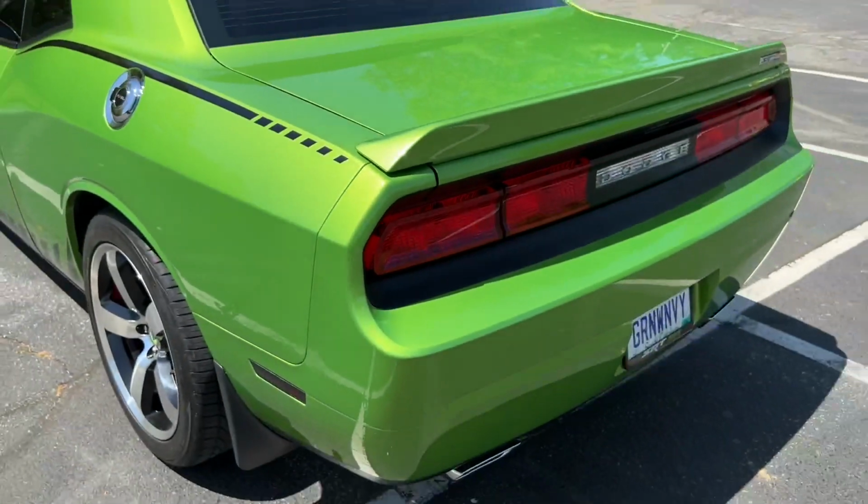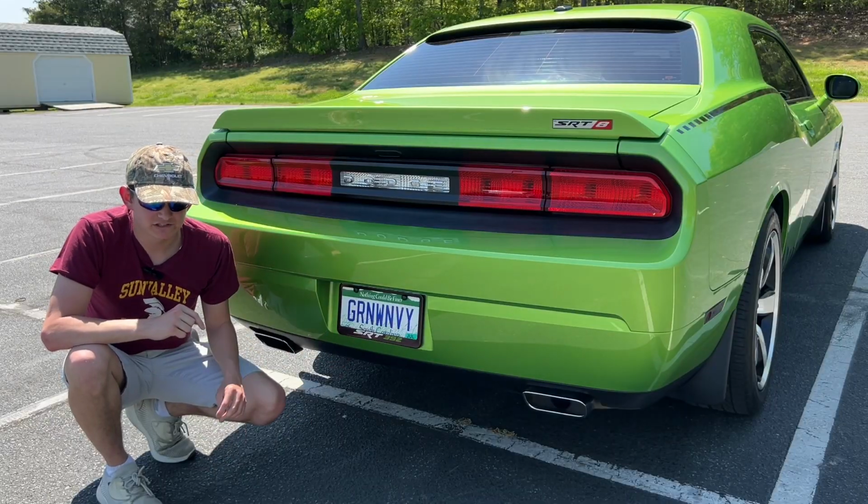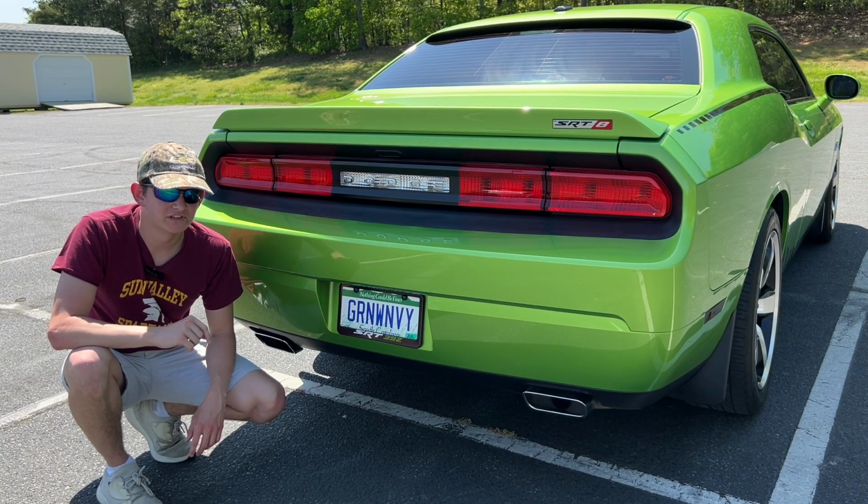And of course, you also got the nice looking dual exhaust in the back as well. And those exhaust pipes really make this car sound amazing. Take a listen.